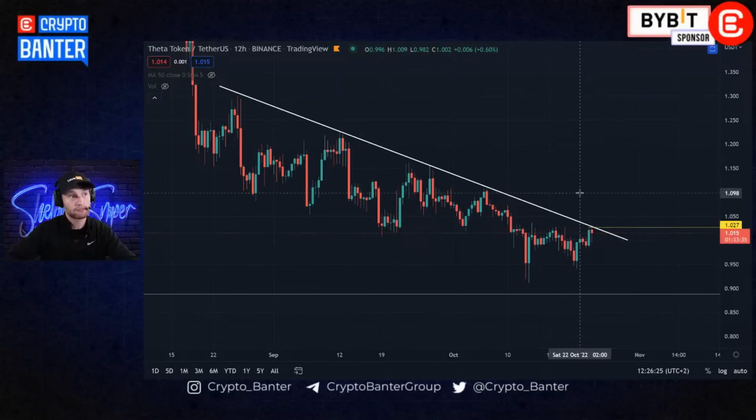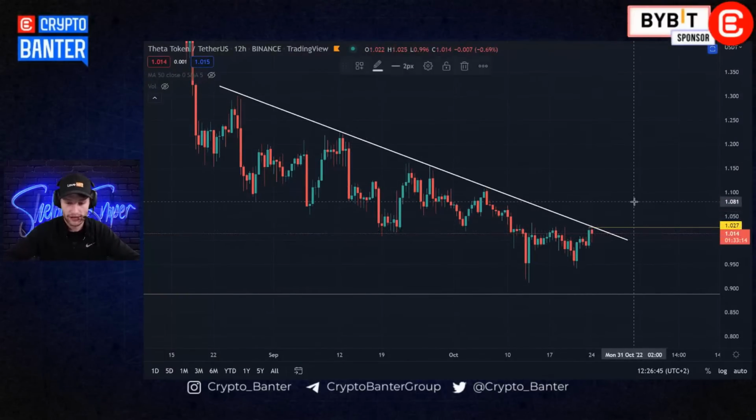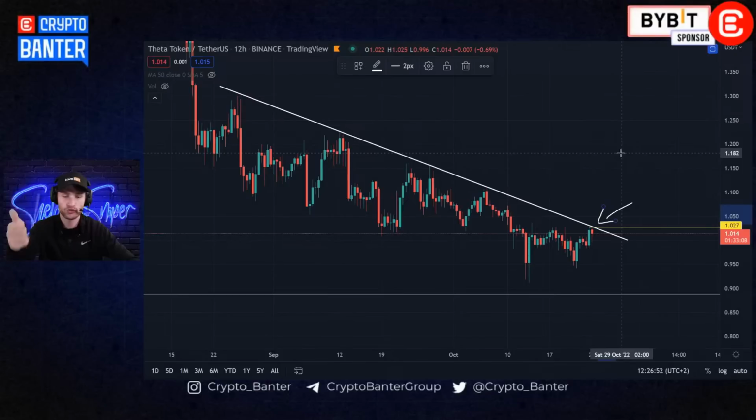And for me, this is a big one. I still think this is possibly one of the better breakouts for the year that we could get, because I do see the possibility of Theta getting back to 1.3 to 1.5, which for me is massive. It's 50% from where we are at the moment. This is one of the juicy ones, so please pay attention to this one, guys. If the market rips, this is probably one of the best looking charts you can find right now. And they have news.